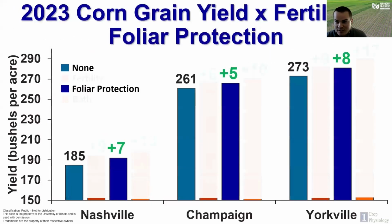We'll jump into the response to foliar protection. The light blue bar, again, no foliar protection. The dark blue bar was when we added that Miravis Neo fungicide and Warrior II insecticide. We saw a pretty good response at all three of our locations this year. And given the weather that we had at these locations, we saw very, very little disease pressure. So these yield responses are in the absence of any disease. And what that's showing you is the plant health effect from those fungicides and really prolonging the grain fill period for these hybrids. So this was in 2023.